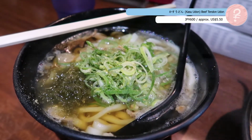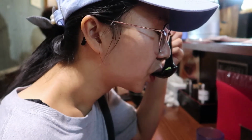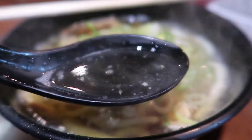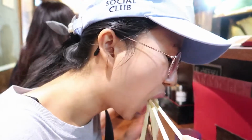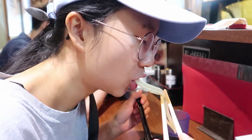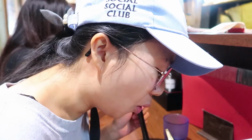Let's try the broth. It's very savory. It's more meaty than the other udon broths that we've had, and it's probably because the kasu is sitting in there. Since kasu is made from beef offal, or the intestine bit, you get a really strong beef flavor alongside the salty, savory fish flavor. Let's try it with the udon now. You gotta slurp. Nice.